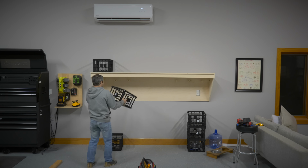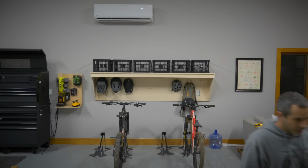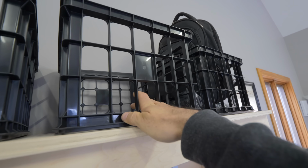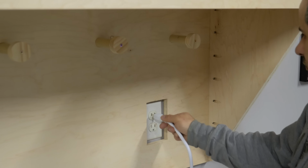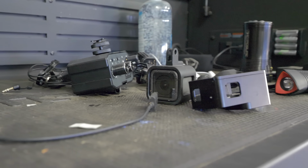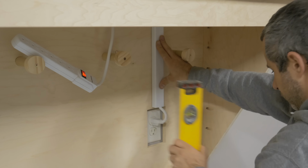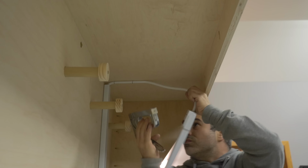Now this gear station is really starting to take shape. As you can see, the top is measured to fit these crates. We'll end up with a few empty ones for guest storage. At this height, I can reach them, which means everyone else should be able to also. In the past, we kept the chargers for my bike lights and wireless shifter batteries over here, with all the camera stuff. That'll be going in the gear station. We're using a cable concealer to run a power strip from the outlet to the underside of the shelf.